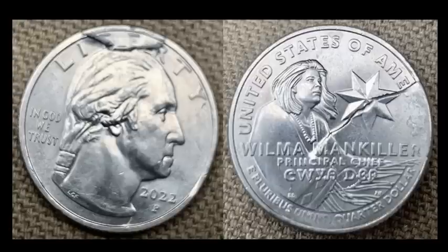And then finally, boy, how the mighty have fallen. 2022 Wilma Mankiller P minted, double-sided retained cud. It's been about a month and a half since I've talked about this coin, probably early January, late December, since I profiled it. We used to see these things for $500, $600, $700 at its peak. There were even a few examples that eclipsed the $1,000 mark.